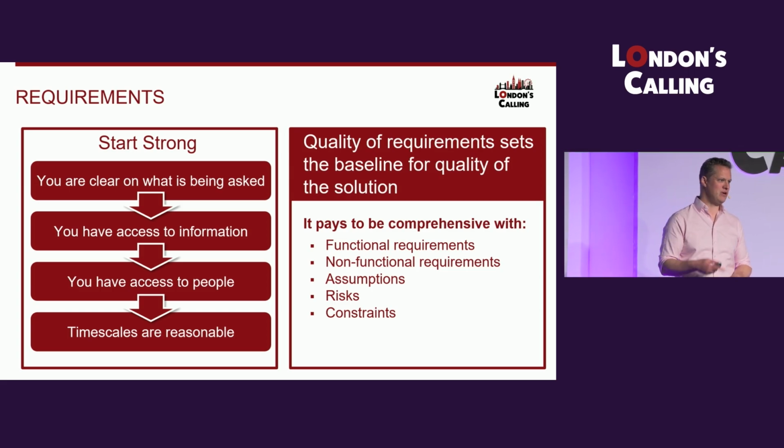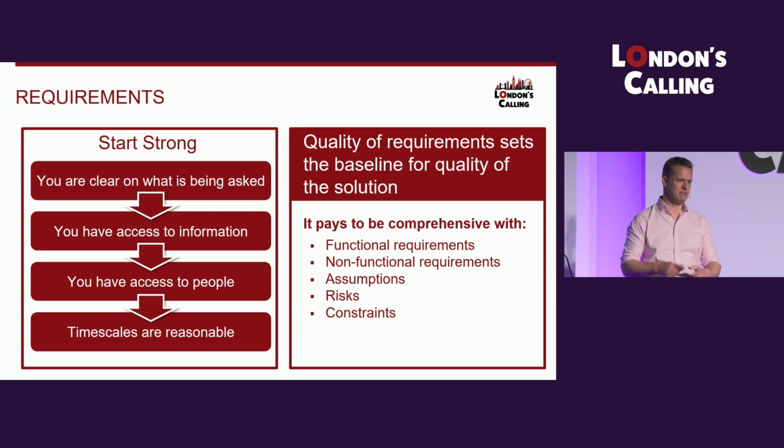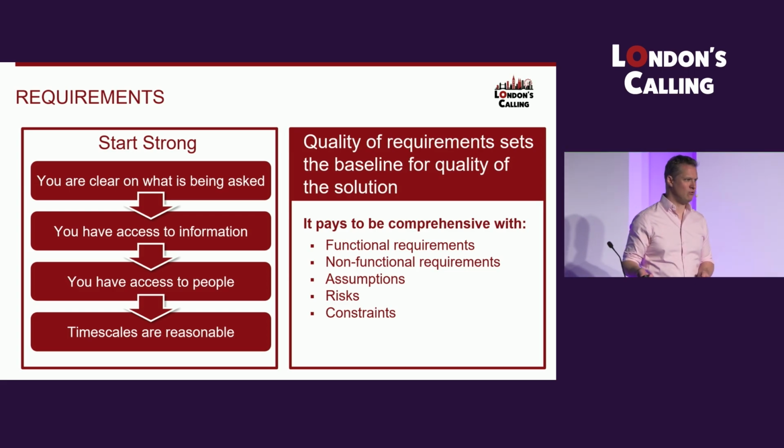So that pre-work to refine what it is that they're being asked for. Maybe they're asking for 5 things at once, and actually you need to break it down. So thinking about, okay, what do they ask for functionally?